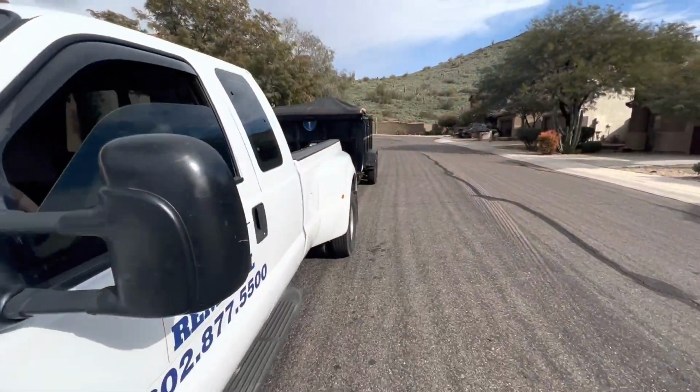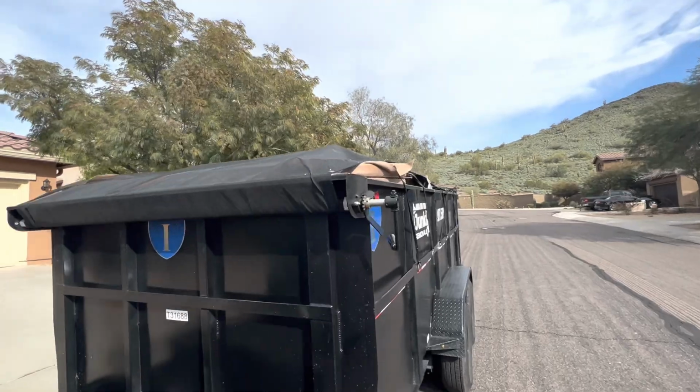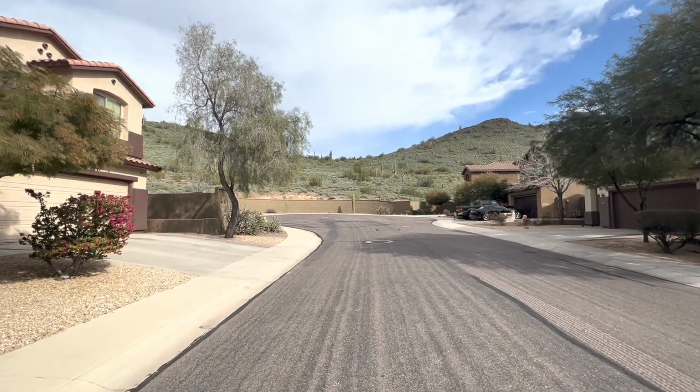All loaded up, ready to head to the dump. Got this thing tarped down. Pretty full. Check out these mountains in the back, these little hills. They're so green this time of year. It's just beautiful. Gotta love the winter.